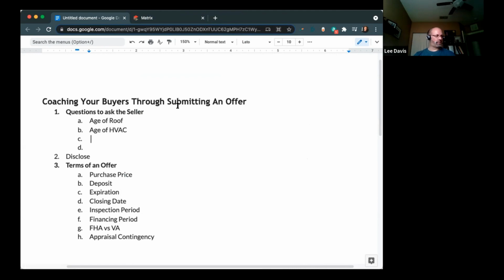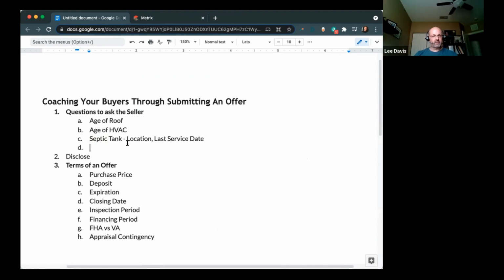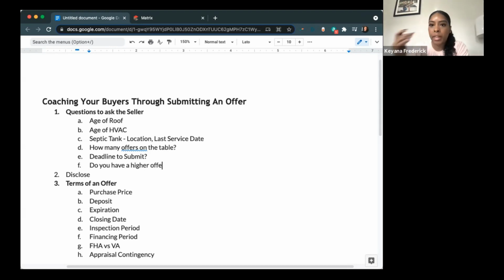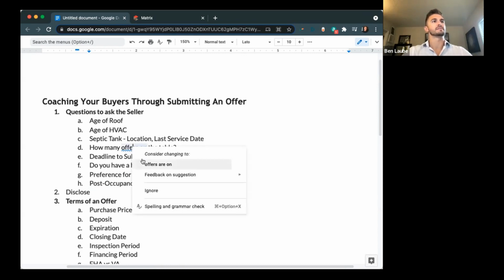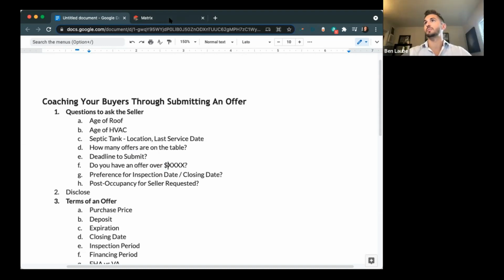If it has a septic tank, where is it located and when was it last serviced? Awesome. Other? How many offers do you have currently and when is the seller reviewing? Are there any preferences for inspection or closing? Great. Do they want pre-occupancy, or post-occupancy? Or some other questions? If it's been under contract before and went back on the market, what caused the previous deal to fall apart? Okay. Pull up our property, because that brings up a good segue.